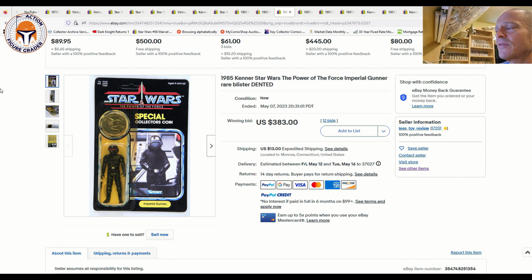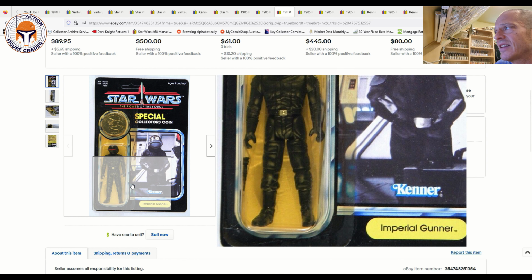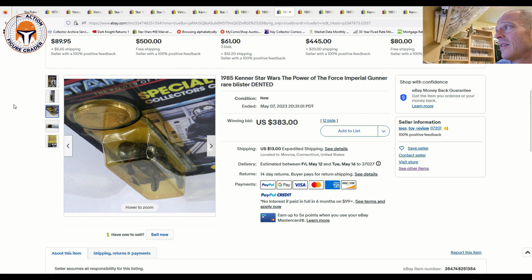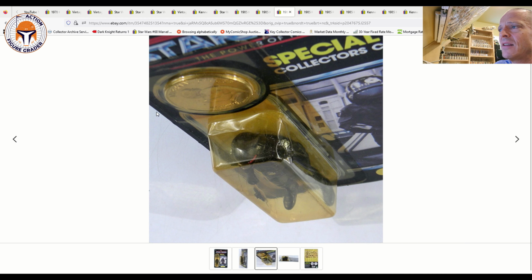The Imperial Gunner, last 17. This was unpunched with moderate yellowing, and the card was in great shape. $383. It did say that the blister was dented, as you can see at the top there, and it did have a light ding there, but to me, this is worth every penny of $383. The blister would probably hold it back from getting an 80 grade.